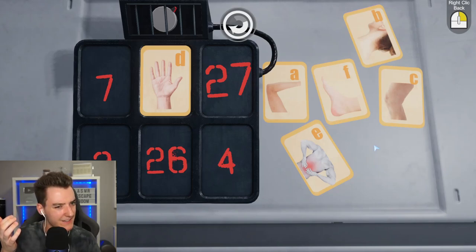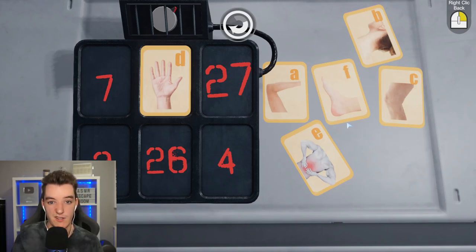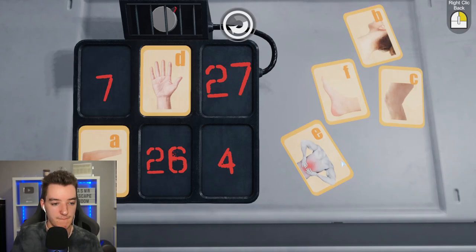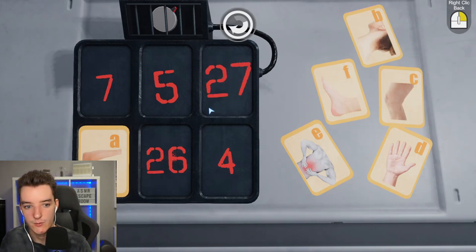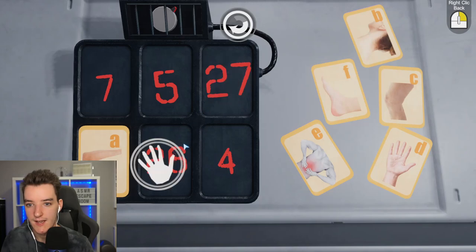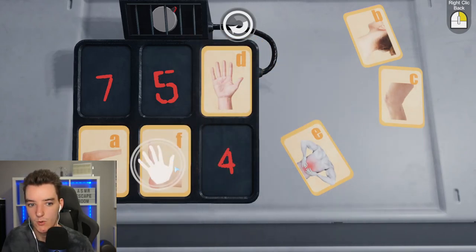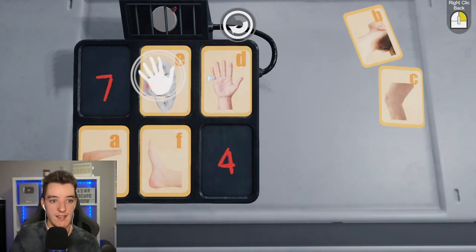Or is it? Is the hand not gonna be more? I have no idea. The arm is probably 3. Twenty-six are really similar, so they're probably foot and hand. I would assume that the hand has more than the foot. So then let's just guess for the other ones.